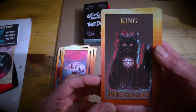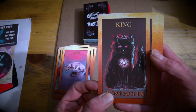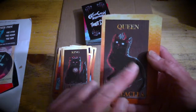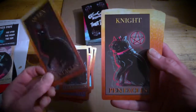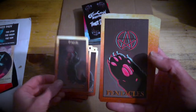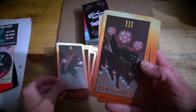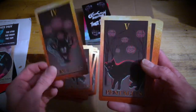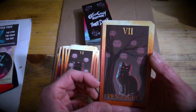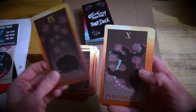All right, we're going straight into the Pentacles, and we're backwards, so we're going to start with the King. They're almost like holographic or made to make you think they're three-dimensional because of the red and the blue. Queen. Yeah. I wonder if you had 3D glasses if they would be 3D. It's basically a pip deck though because it's not really telling a story with the pictures. It just has a cat in there.